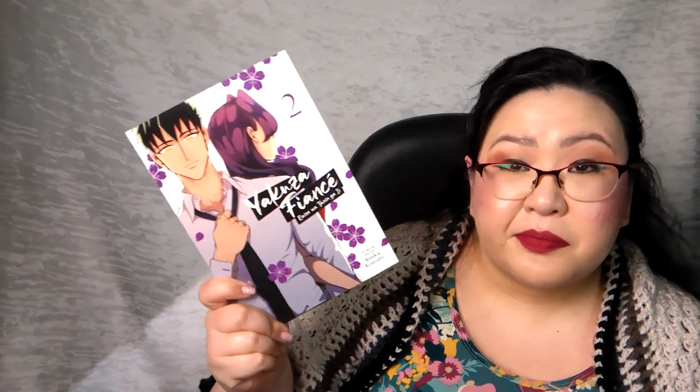I have volume 2 of Yakuza Fiancé, story and art by Asuka Konishi, published by 7 Seas, rated older teen. This one is about a girl who I believe is from a Yakuza family, and she gets married off to another family's son, and so she needs to try to navigate that. I'm very interested. One of my manga club members said that she really enjoyed this one, and so I'm looking forward to jumping into this series. I did use one of my credits for this particular volume.